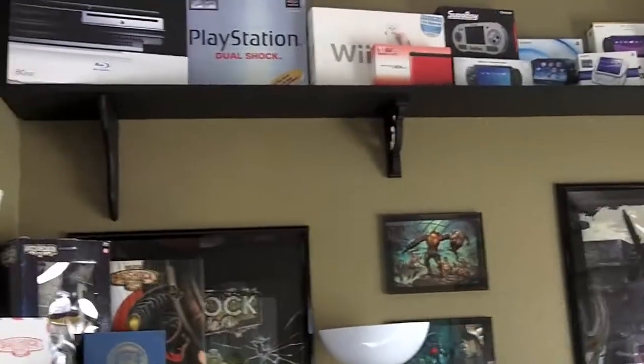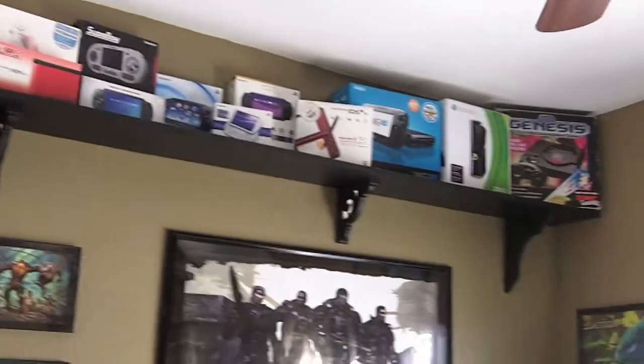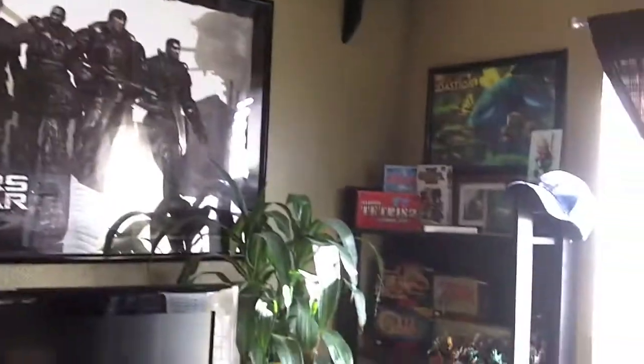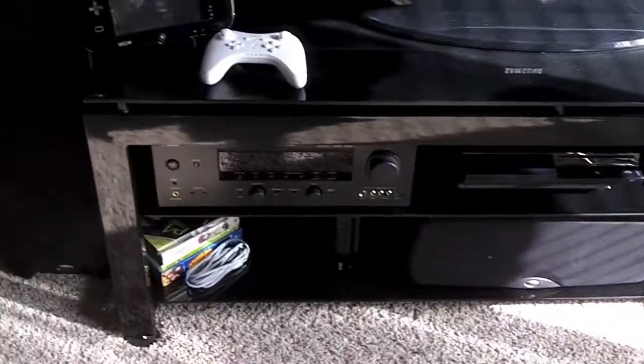Right, guys. Here it is. Hopefully it's not too bright with the windows. I need proper lighting. Just a quick overview of all my stuff, and then we'll get down to the nitty-gritty of everything.